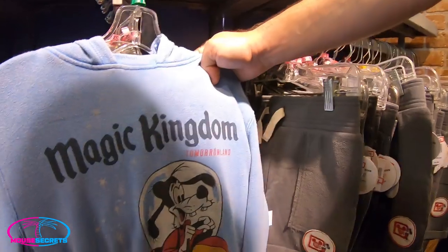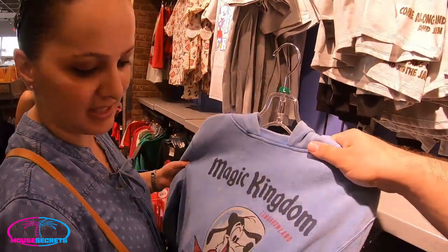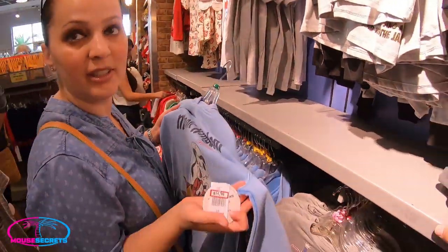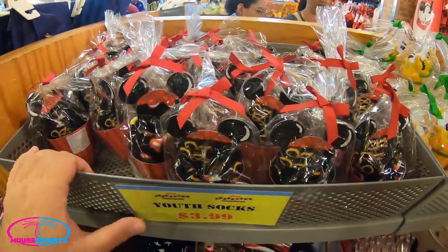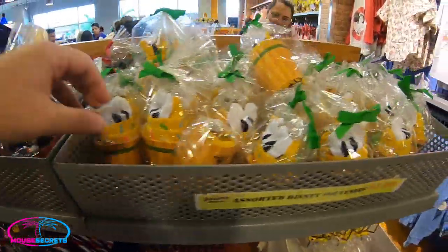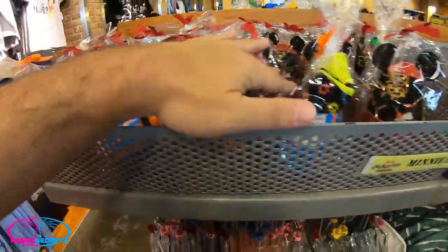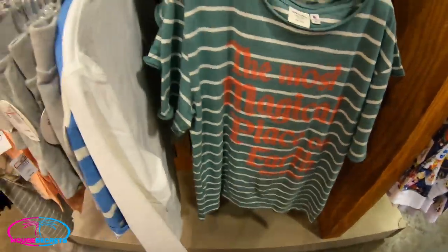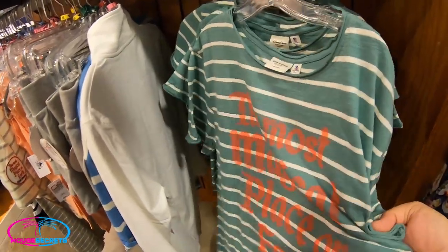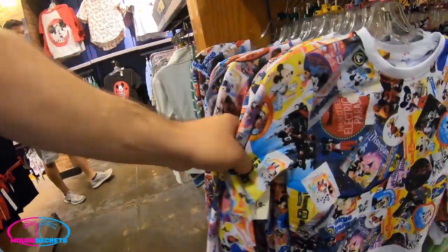They've still also got the really cool, goofy, retro bleached Magic Kingdom Tomorrowland Astro Orbiter jersey. And honey, can you tell me how much that is, please? $14.99. Awesome. Let's take a look real quick at the youth socks. These are $3.99. The little cupcake socks. We've got the Pluto socks for $3.99. They have a couple of Goofy socks left too for $3.99, same price. Here's a shirt very similar to mine, except this one's green. Magical place on Earth. How much is this one? $12.99. And then they still have a bunch of the jerseys for Mickey's through the years.